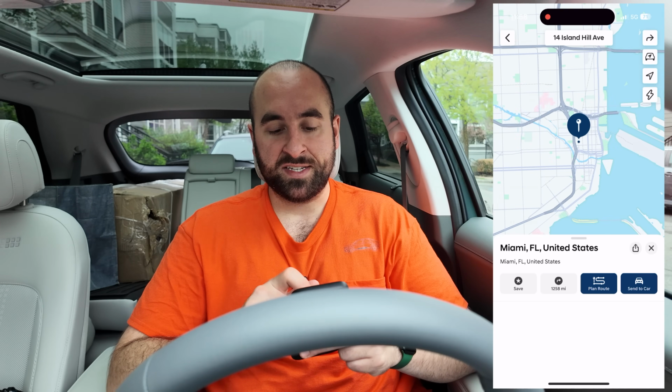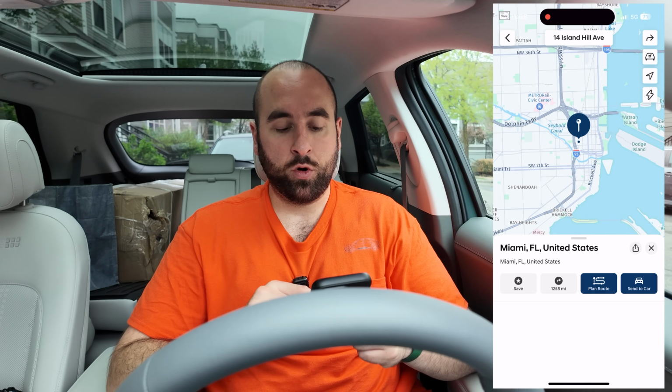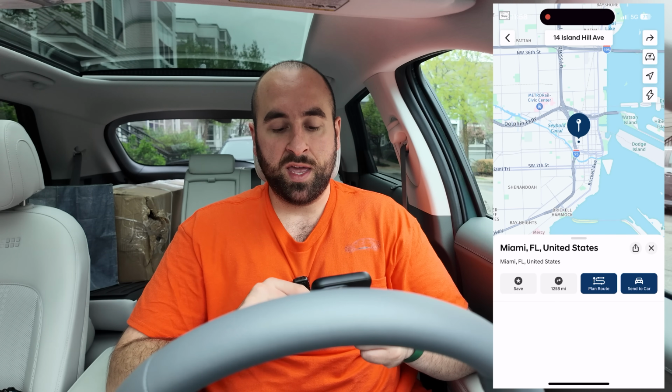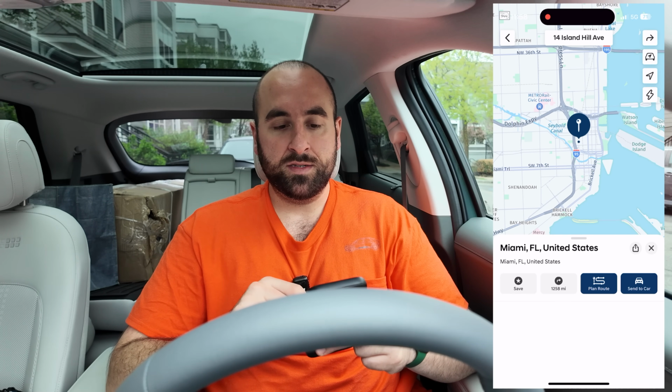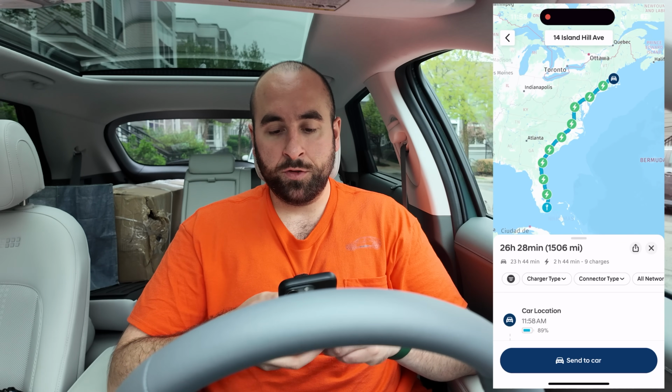You want to click on the destination on the left. So now you can see it gives me 4 options. I can save it as a favorite. I can get directions. I can plan a route, or I can send to the car. So what we're going to do here is hit plan route. And there you can see it planned all the charging stops.